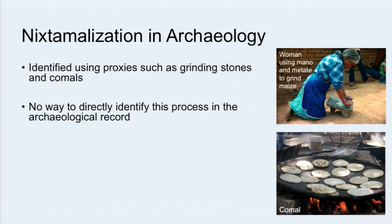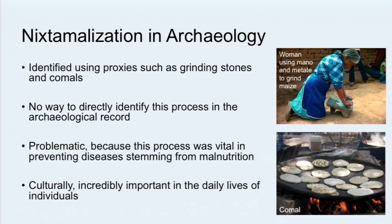So there is no way to directly identify this process in the archaeological record. So if we don't have these kinds of artifacts left behind, it's difficult for us to say whether this practice is occurring at all. And this is especially problematic when you're looking at those older sites and older timelines, trying to establish whether this practice was occurring or not. And it's especially problematic having to rely on these proxies because this is such an important and long-lasting process in this region.